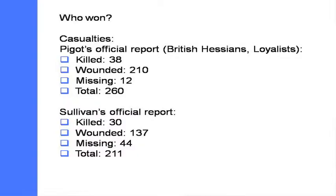Who won? Good question. Nobody decisively won the Battle of Rhode Island. That's one of the reasons it probably doesn't make it into the history books. You can read all kinds of accounts of Yorktown and Saratoga and a whole bunch of other battles, but we don't hear much about Rhode Island. It almost never gets into the history books, by the way.